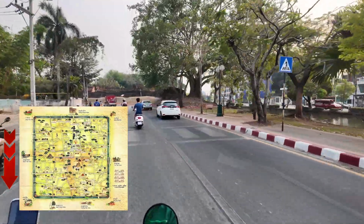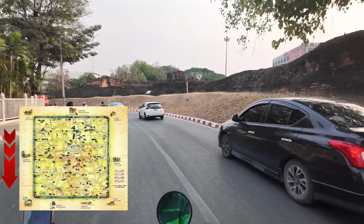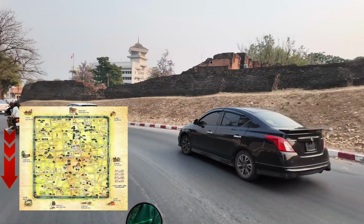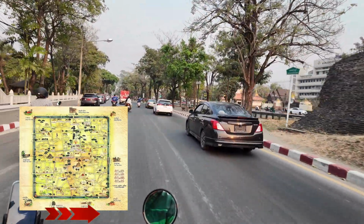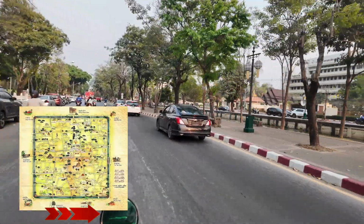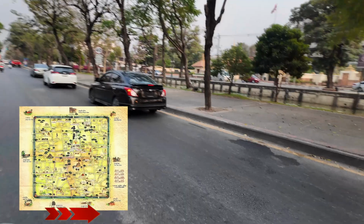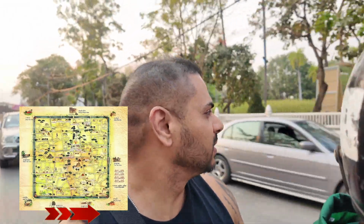So New City, which is now anything outside this boundary, it's pretty big. There are shopping centers, there's an airport, a massive one, massive for a city like this. And here we are onto the third bend. Give you an idea, Chiang Mai is not small. I mean, it's small in comparison to Bangkok and stuff, but it's significant size.